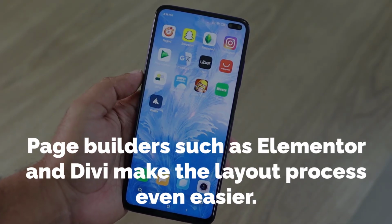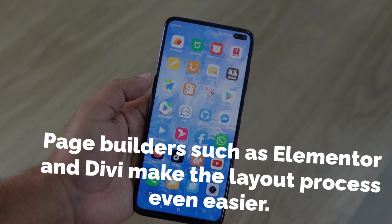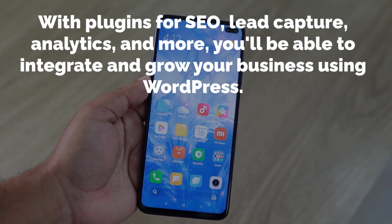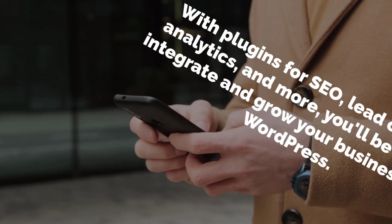Page builders such as Elementor and Divi make the layout process even easier. With plugins for SEO, lead capture, analytics and more, you'll be able to integrate and grow your business using WordPress.